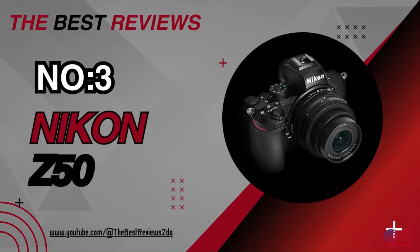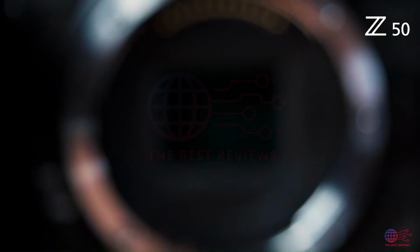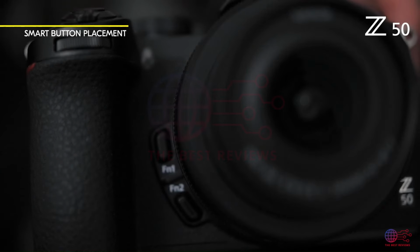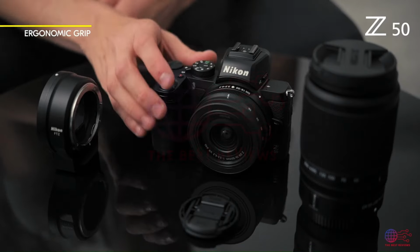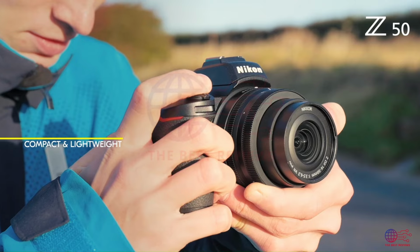Number 3, Nikon Z50. As I strolled through the Power of Z in DX format the first time, I was struck by how pleasant I felt. As with all Japanese gardens, the setting is painstakingly polished. Everything is in its proper place. Smart button placement. Funnily enough, that's about how I felt. Ergonomic grip. Regarding the Nikon Z50, fully customizable menu, compact and lightweight.